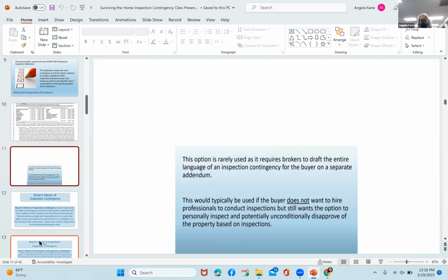What I recommend agents do if they are representing a buyer who doesn't want to hire a professional home inspector is use the language of the professional inspection contingency and just change where it says professional inspection to personal inspection. By doing so, you're still building the contingency language that covers who's responsible, what the deadlines are, what the benefits are, and you get all of the contingency elements in place based on language that attorneys have drafted for the professional inspection form. Does that make sense?